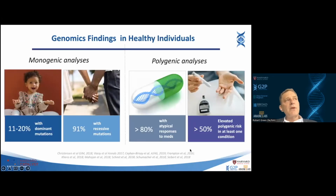The bottom line, when you ask what can you find when you examine comprehensively the sequence of an apparently healthy human being, is pretty startling. Just look for a moment at the notion that 11 to 20% of people who are apparently healthy, not enriched for any genetic condition, are carrying a dominant or biallelic mutation for a Mendelian or single gene disease. 90% plus of these individuals are carrying one or more, up to 7 or 8 sometimes, recessive carrier variants that could affect their baby's health if matched with a similar allele from their partner.